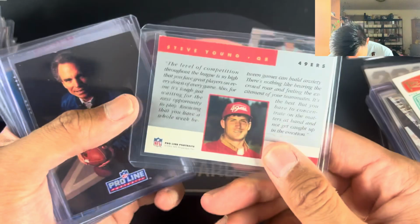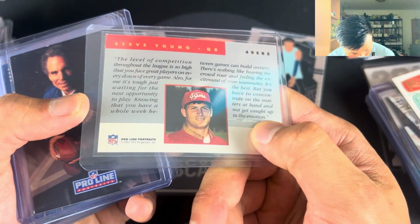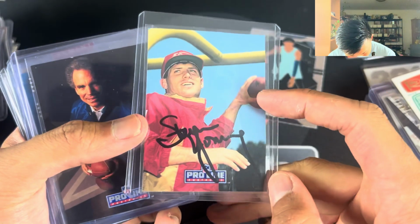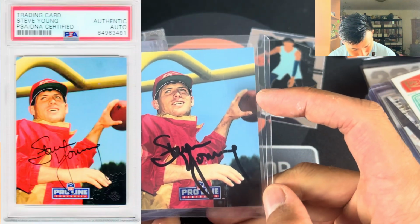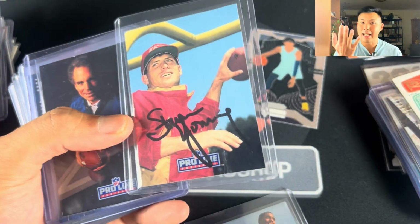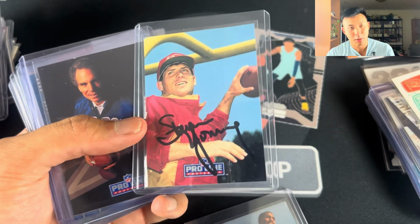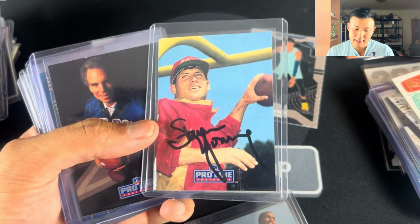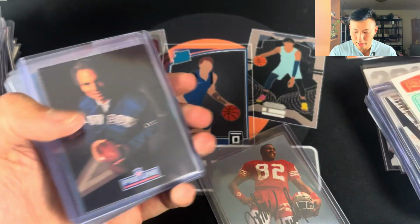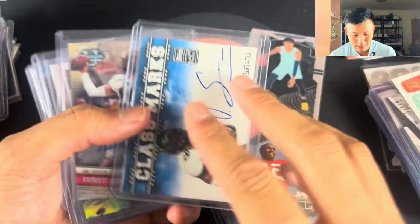So there's a Steve Young. I do remember this one had a little bit of a crease, as you can see right there where my right thumb is. But is it legit or not? We do not know. But like I said, if these are legit, this wasn't actually the main part of the deal. It was everything else on top of this. And then he added this in because he was just trying to get rid of his collection.